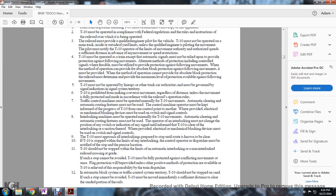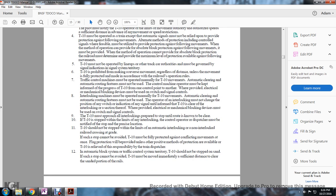The interlocking operator must not change the position of any switch or indication of any signal until informed the T10 is clear of the interlocking or section thereof. Where provided, electrical or mechanical blocking devices must be used for switching and signal controls. The T10 must approach all interlockings prepared to stop and must not proceed until the route is known to be clear. If the T10 stops within the limits of an interlocking, the control operator and the dispatcher must be notified of the stop and its precise location.